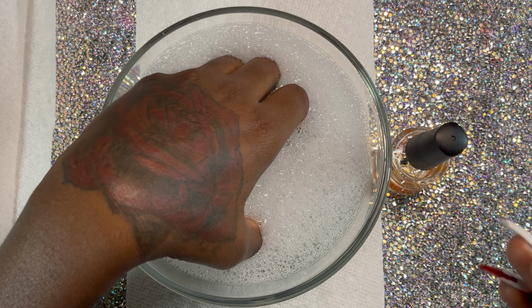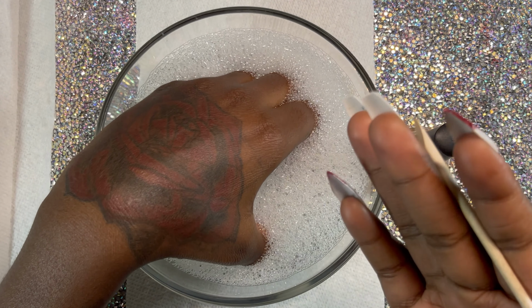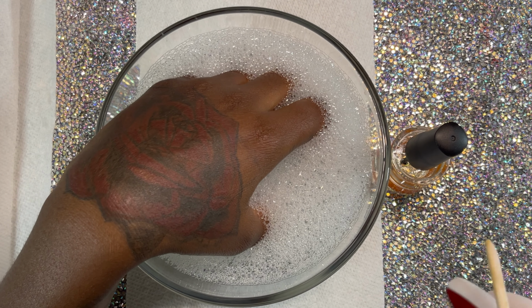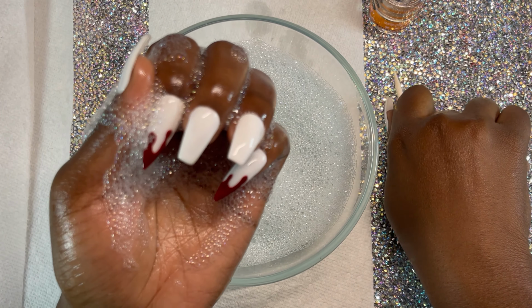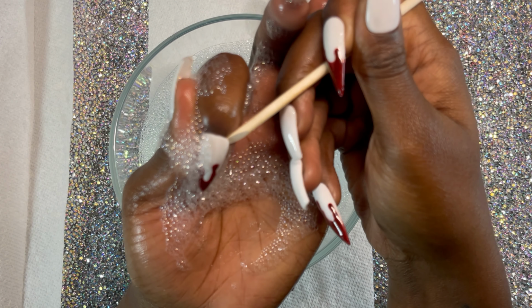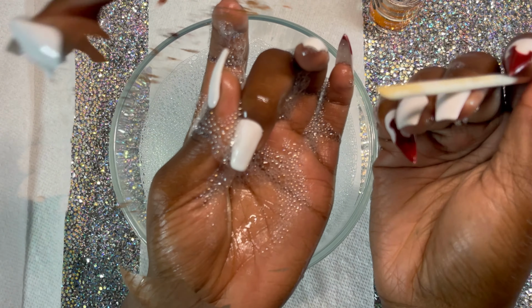What you're gonna do is submerge your fingers into that water for 5 to 10 minutes, and then once you pick it up, you should be able to easily, I mean easily, slide those nails off. Okay, so these should be about good. So we're gonna try the same nail again, and look at that, it popped off so easy.